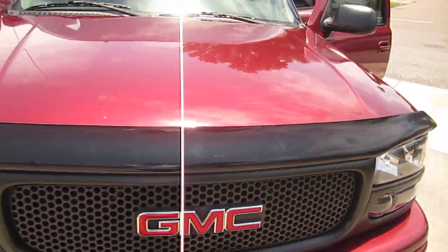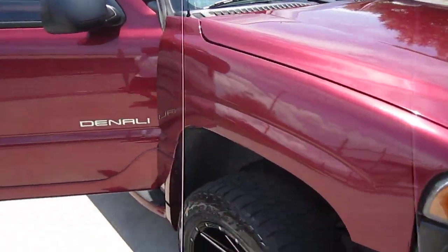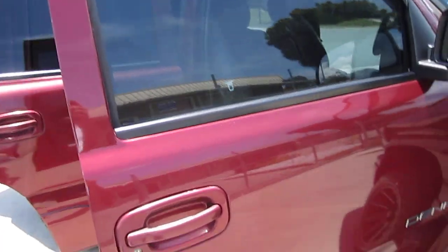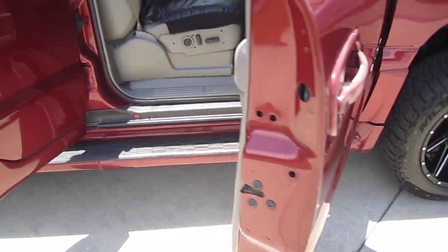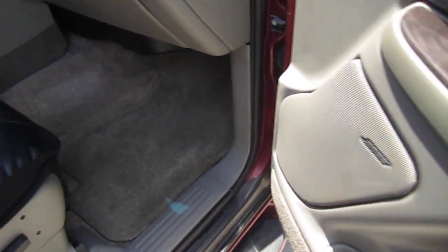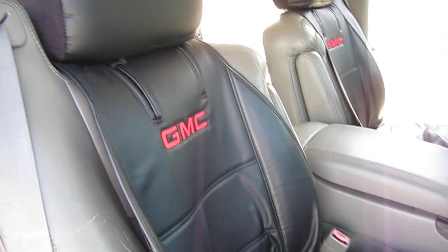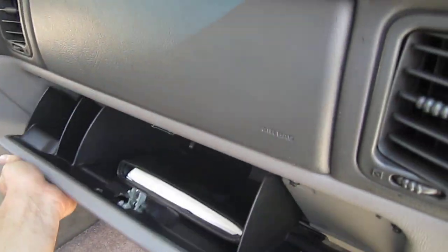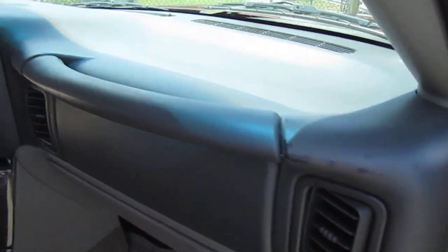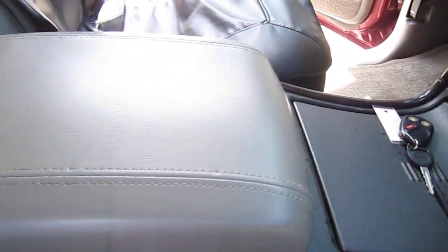Comes with a bug shield, nice maroon paint, tinted windows, has OEM rain guards all the way around. Full leather interior, power windows, locks, mirrors, seats, sunroof. This has GMC covers, original owner's manual, nice clean dash, just a few little chips, but nothing major, which is a really good thing because they were pretty prone to that.